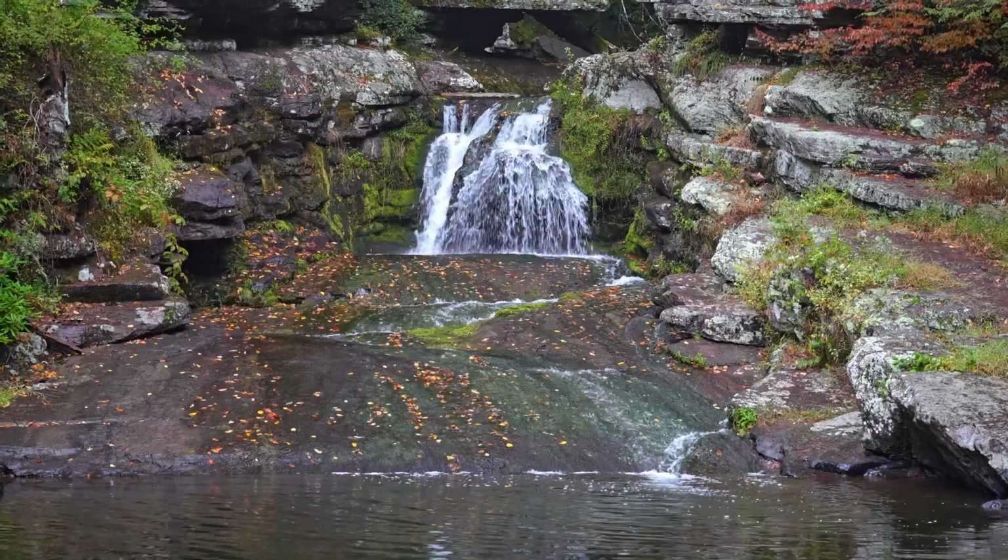So the goal here, there we go, is not to take, I'm so bad at this, the obvious shot straight on. I think I'm gonna try something else. I'm gonna walk around and see if anything else comes to mind.